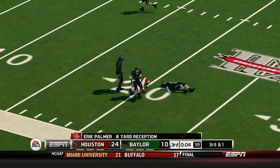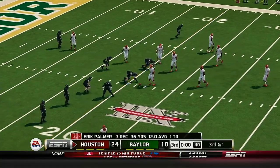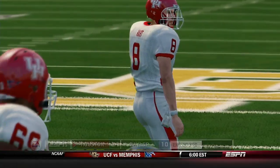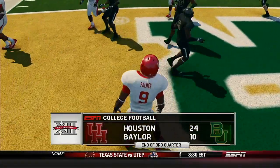Throws it in a hurry. And they make the stop at the 21-yard line. That's third down and 1 to go. Houston's in front by 14.